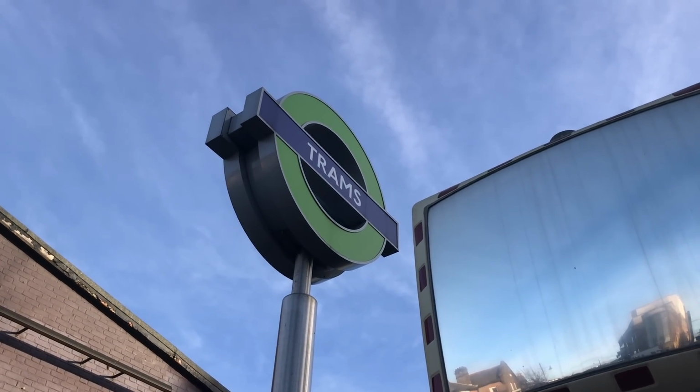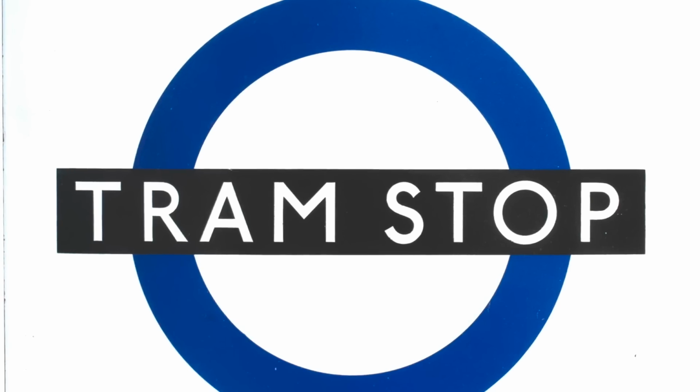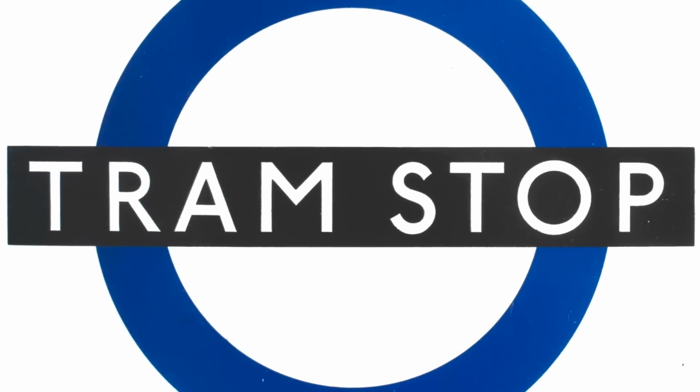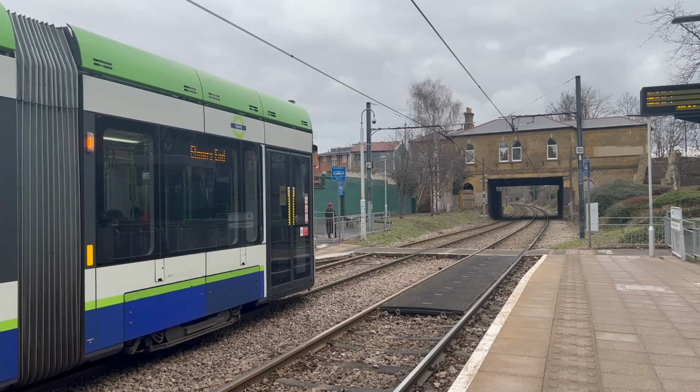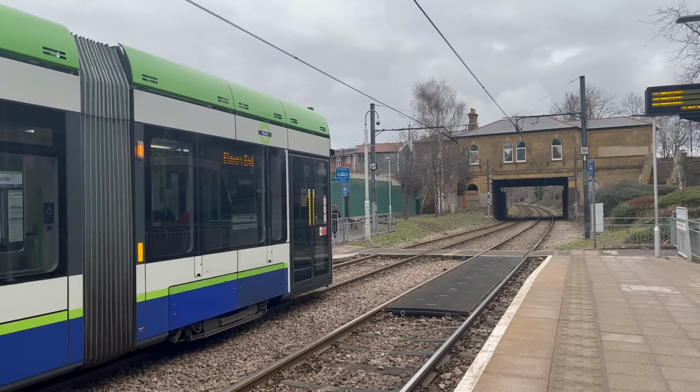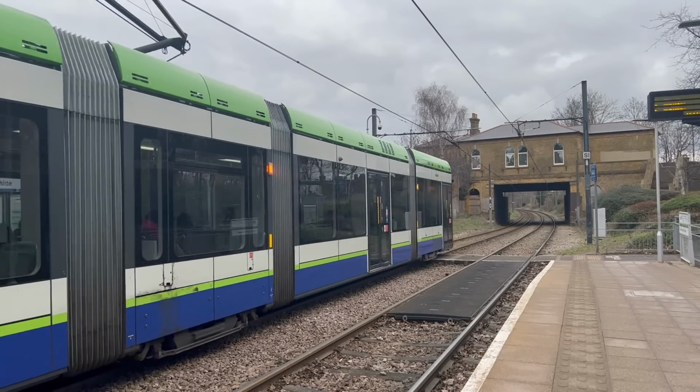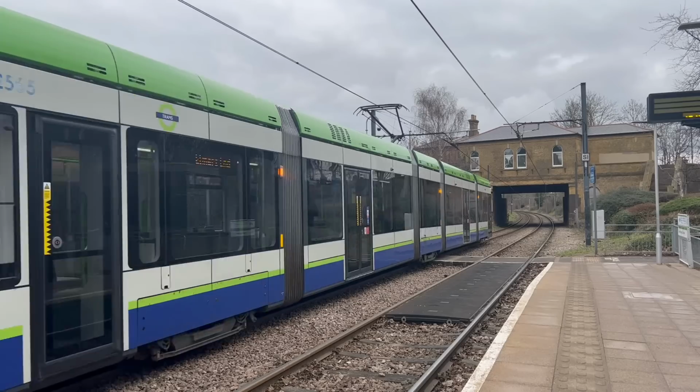But they didn't always. In the days of the original trams, which ended in 1952, the roundel was blue with a black bar. Again, I think it's a bit of a shame that they don't still use the blue as a nod to the system's heritage. I mean, not enough of a shame to get worked up over, but still.